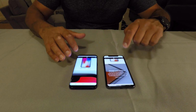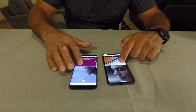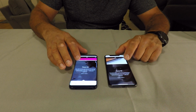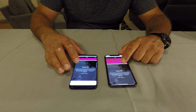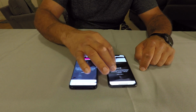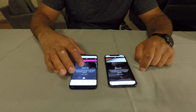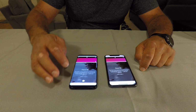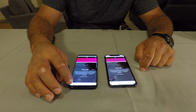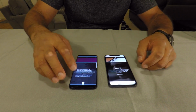Also, you can see what you're looking at on the screen here as we scroll through on both devices. It's just showing you how Face ID works and all that good stuff. You can see what's being rendered on the screen, and it fills up quite a bit of the screen. Also, something you can do is move this navigation bar out of the way. We'll click OK there so you can see a little bit more.